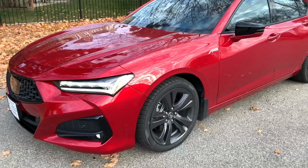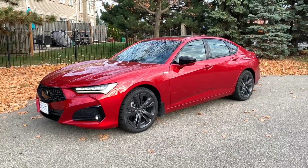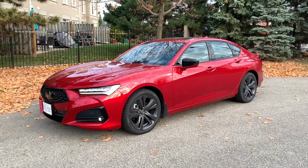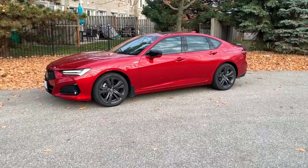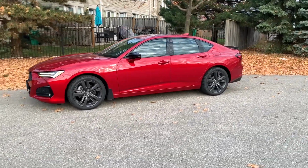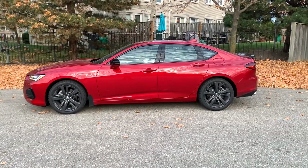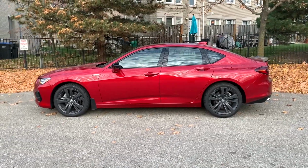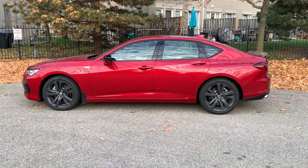Let's go back to where we started, which is the front quarter look. Looks pretty good. It's not obviously noticeable how much lower, longer, and wider it is, but it definitely is, and I think it casts a really good stance. And we're with the A-Spec, so a couple of things there. I'm not sure if you can see it in detail here, but there is a spoiler on the trunk lid. We'll get a closer look at that in a moment.